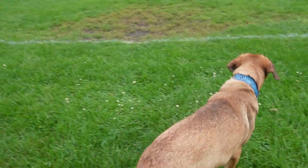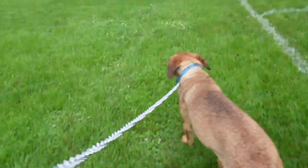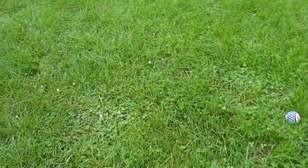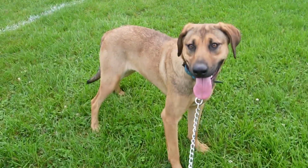And then we have stories of, you know, dogs attacking other dogs or dogs attacking children or other people. Hey, we don't want the ball. Go get your ball. Get your ball. Oh, you don't care no more, huh?